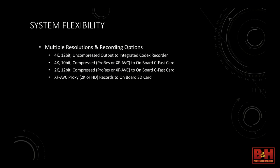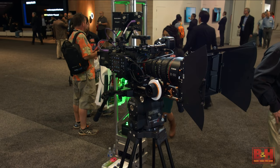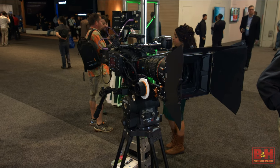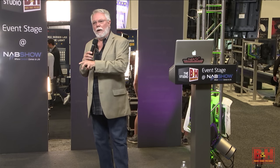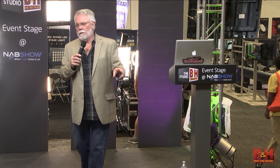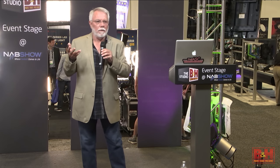This is what really caught my attention, because it's something we had done on space station as well. We recorded proxies in the C500 as well as the 4K onto a Codex drive. The proxies were then downlinked via the telemetry system, and then the drives were flown back aboard SpaceX Dragon. So we were able to see what the astronauts were shooting without them having to go through the trouble of making a proxy. It was already done for them.